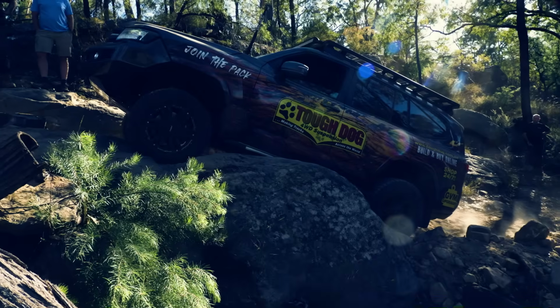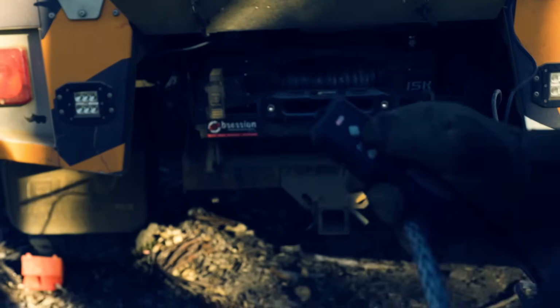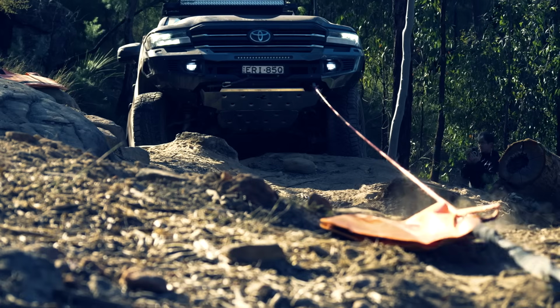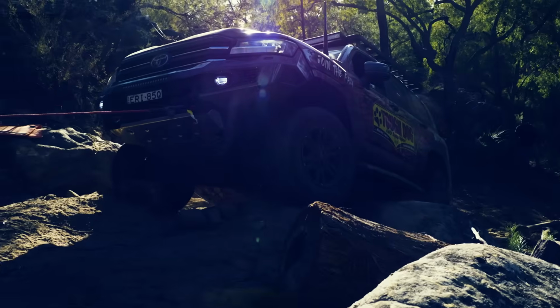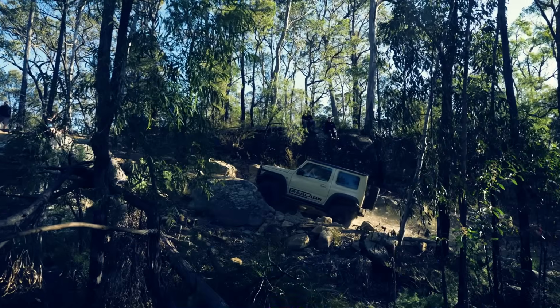Just find that rock. Whoa, that sounds gnarly, eh? If we kept pushing any further, it just kept sliding further and further to the left towards the big edge. So at that point, we decided to winch it to pull it back up. Clear, winching! Thanks, boys. Thank you very much.